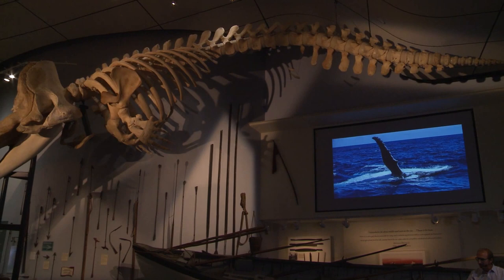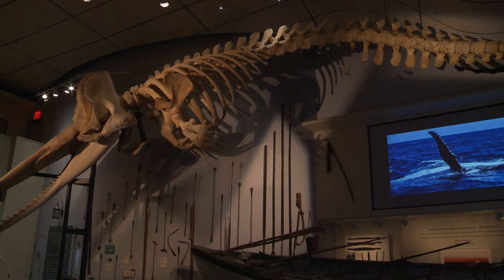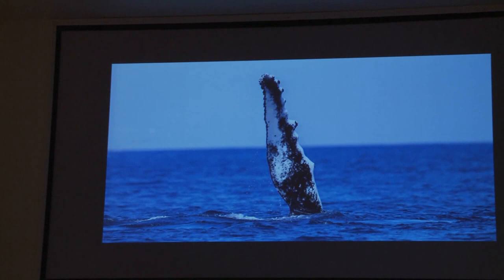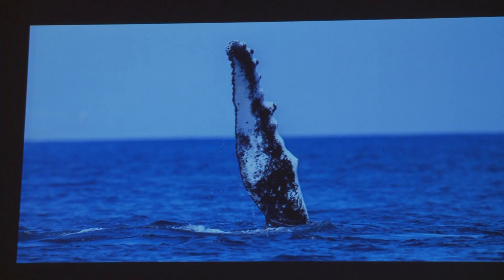Here's an additional shot of the pectoral fin, a humpback whale on its back, fin up in the air, just doing what humpback whales do. They're playful, if you want to call it that, and I don't know if they fully understand why they do these things, but they do it because they can, and it looks like fun.